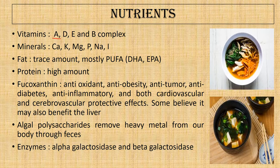So vitamin A is essential not only for our eyesight, which is very important, but also for maintaining immunity. Actually, vitamin A helps in boosting immunity by proliferating the WBC, the white blood cells in our body. So it plays a very important role in innate immunity, and it is also very good for our skin and eyesight. Then we have vitamin D.